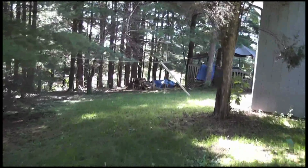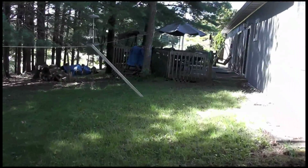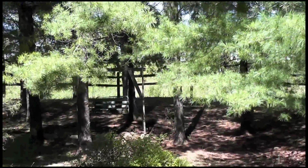Go to the back part of the house. We've got some wood stacked up, split plenty of logs. We used to have a swing there, swing on the porch, and another swing there. Those actually haven't moved in a long time.